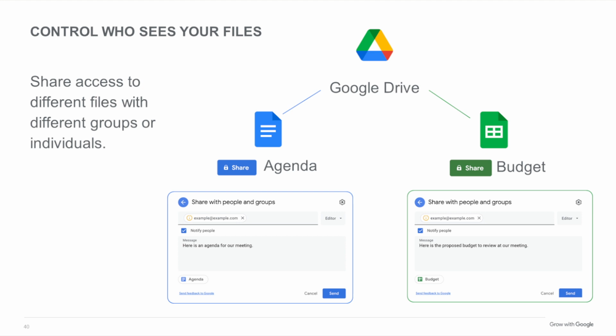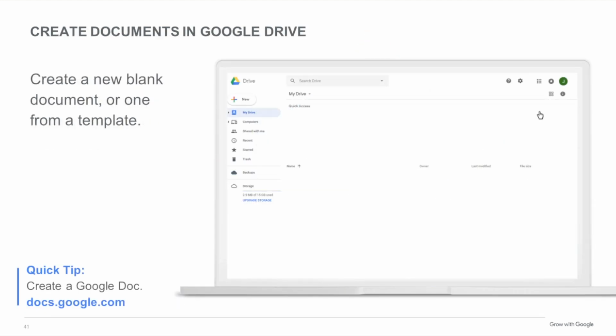Because let's say you might have some people, your bookkeeper, for example. You want to share the budget with them and you want to make sure they have editor status because they're your bookkeeper. But maybe you're showing your e-commerce manager or your partner, your family member, spouse, you want to show them the budget, but you just want them to view it. You don't want them to accidentally delete or change anything. You have all of that control in those settings whenever you share, and I'll show you how to do that in a moment.